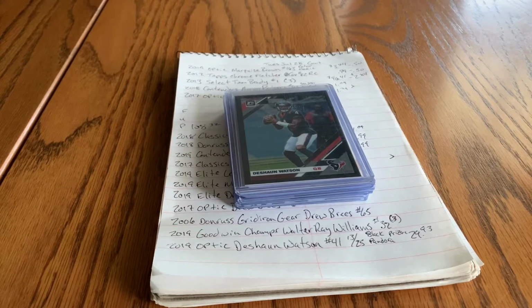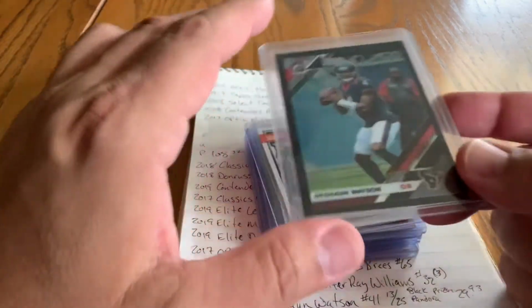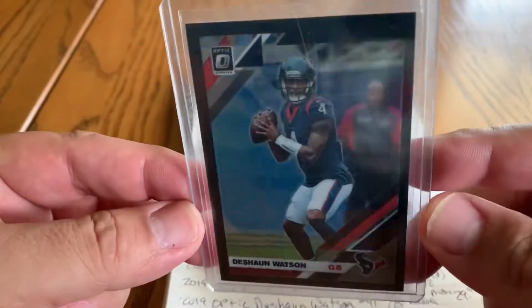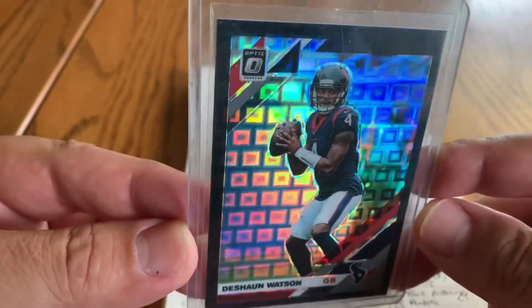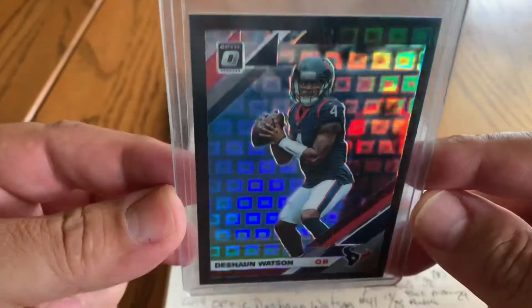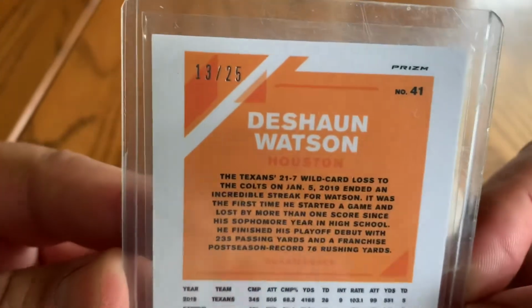I've got some sales to go over with you guys just to show you what can go out on a daily basis. The first one going out is this black Pandora Prism. If you get it in the light just right, you can really catch those blocks out there. Deshaun Watson, 2019 Optic. Numbered as well, 13 out of 25.